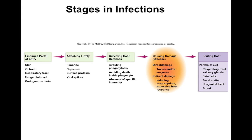Once you reproduce in significant numbers, then you can start exiting the host. If you don't exit the host, then as soon as your organism of choice that you're infecting dies, so do you. So you need to have the ability to release yourself into the environment so that you can spread.